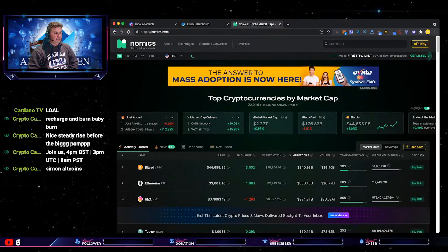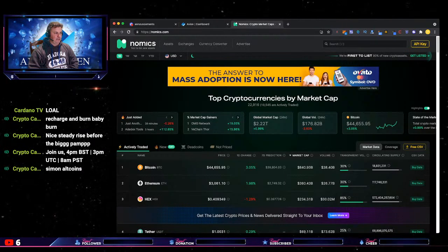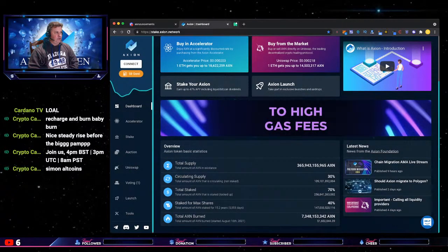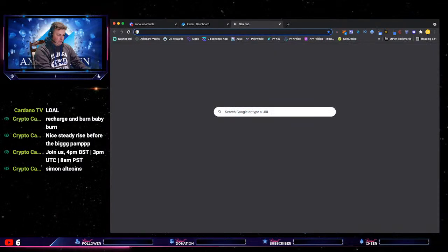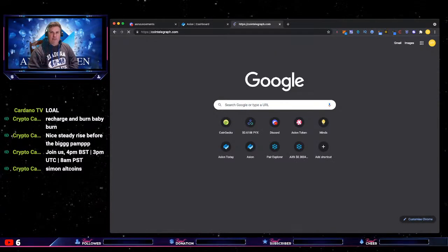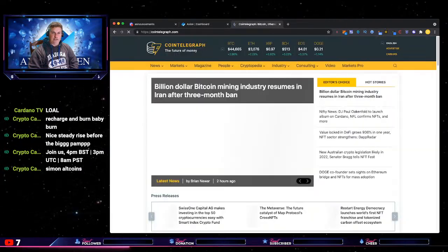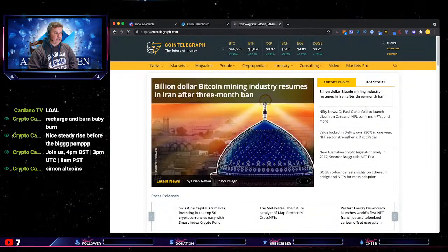I think it was 2.18 yesterday. So that's pretty nice to see that up. Very cool. And we'll quickly check Cointelegraph, see any news. We had good news yesterday. Remember, we were reading about that Polygon article, and the addresses had surpassed Ethereum in active users on the site. So that was pretty cool.